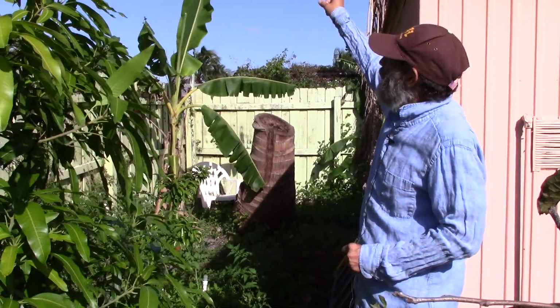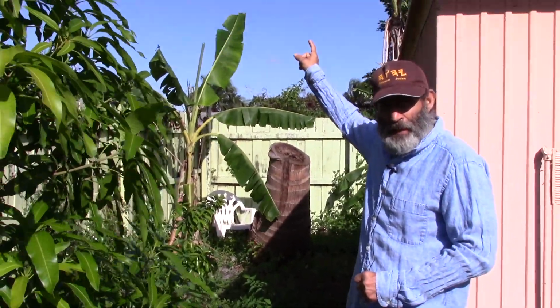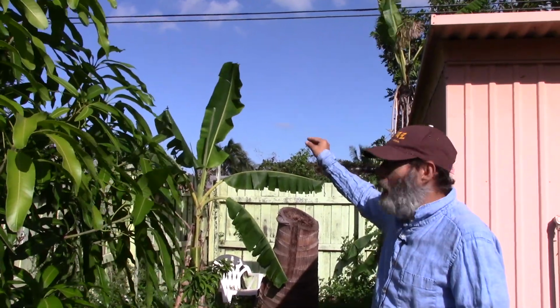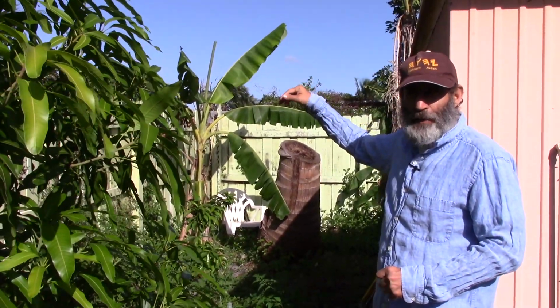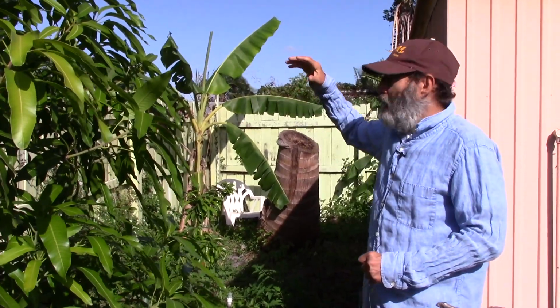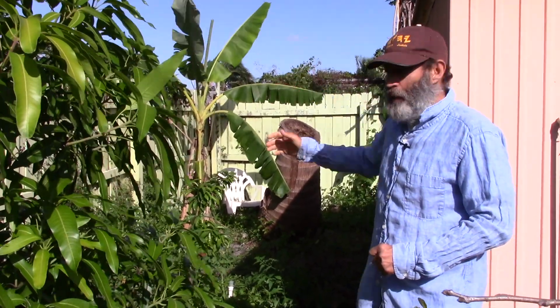But as you see there, I got some wires up there, and electrical wires. So it was getting so tall where it was getting close to those wires. So that was one concern. And if it got too much taller when I cut it down, the tree could have went into the wires, and that could have been a problem.